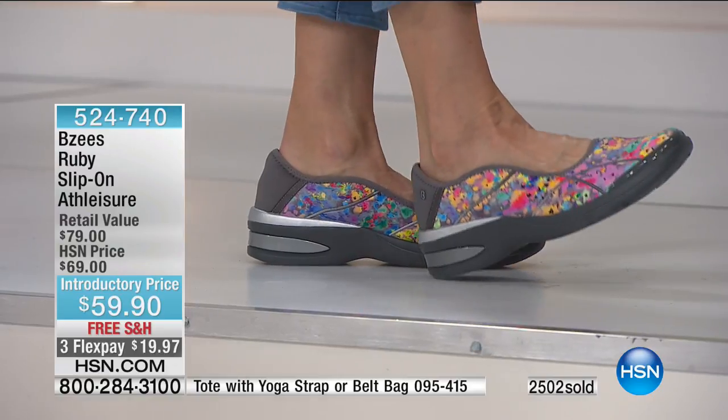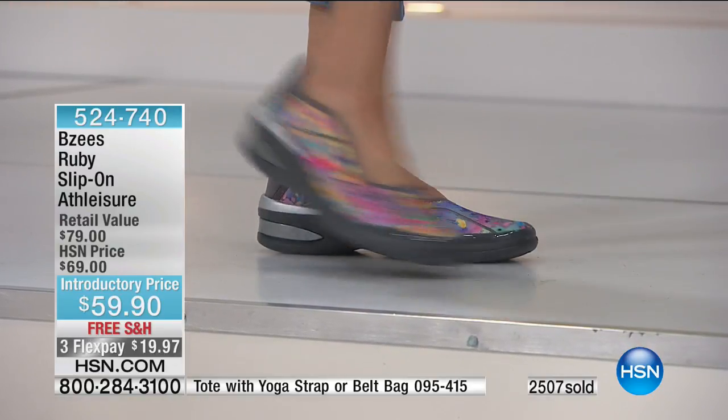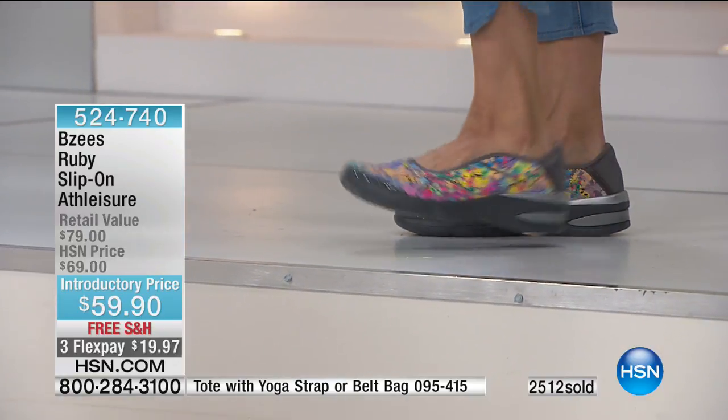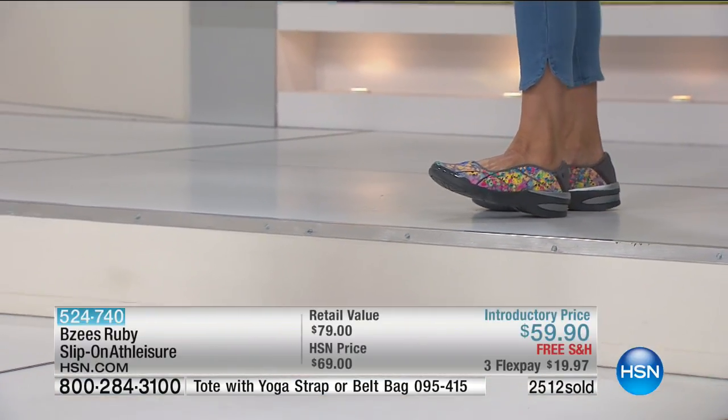Thank you so much, Jen. And that's how the shoes are constructed, with the idea that we need a shoe truly built for women and not a man's sneaker. And that's what you have with Bzees, a brand built for women.